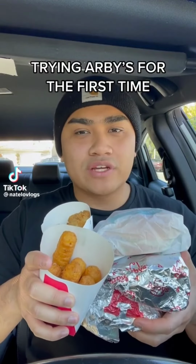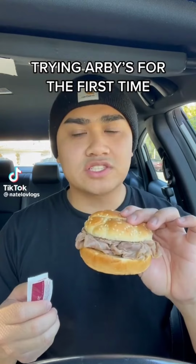We're back, and today we're trying Arby's for the first time. First, we're gonna start off with their main item, their classic roast beef sandwich. Interesting texture. I really like the sauce. No seasoning, no salt, no nothing, just straight meat. Next, we have their chicken nuggets. A lot of breading, very juicy chicken. They're pretty decent, I'm not gonna lie.